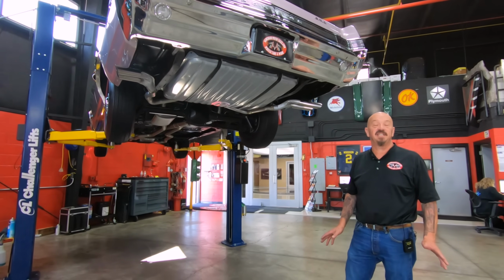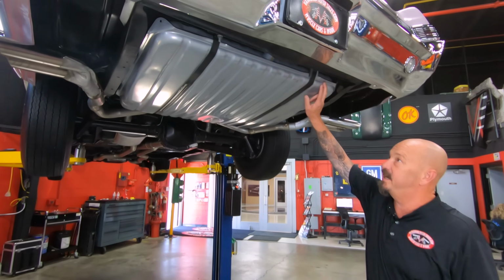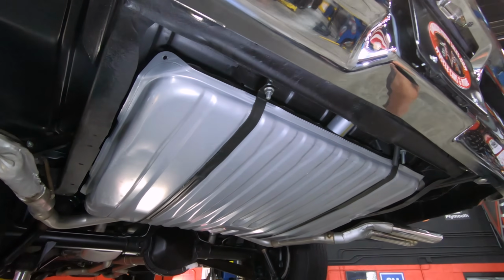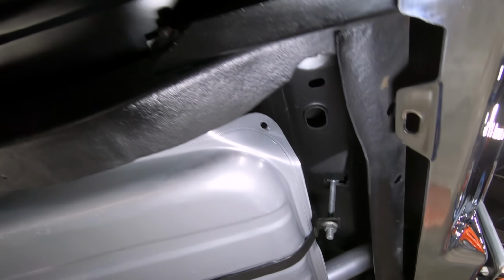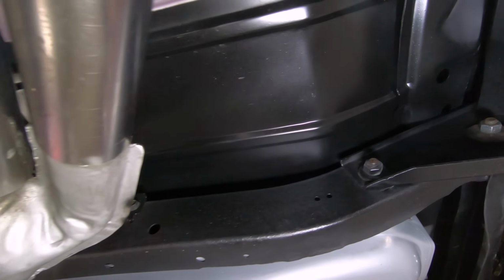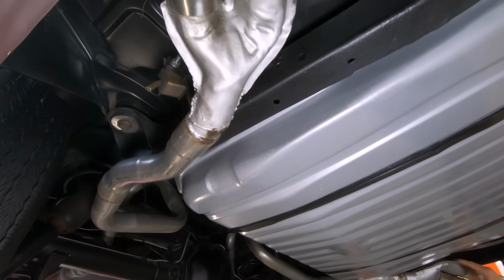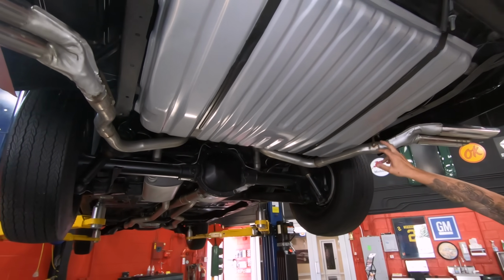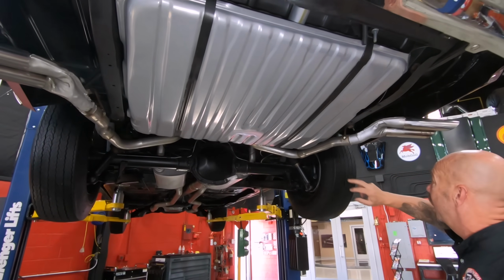All right, we're underneath the 65 now, and man, it is pretty under here. You can see the tank's got fresh paint on it. Tank actually looks like it's pretty new. The trunk floor looks like it's new also, and it is painted up and looking good. They use the exhaust tips that are stock. They've been restored, all painted up, looking good. The exhaust pipes themselves are new. The hangers are new. These hangers are very nice the way they work.